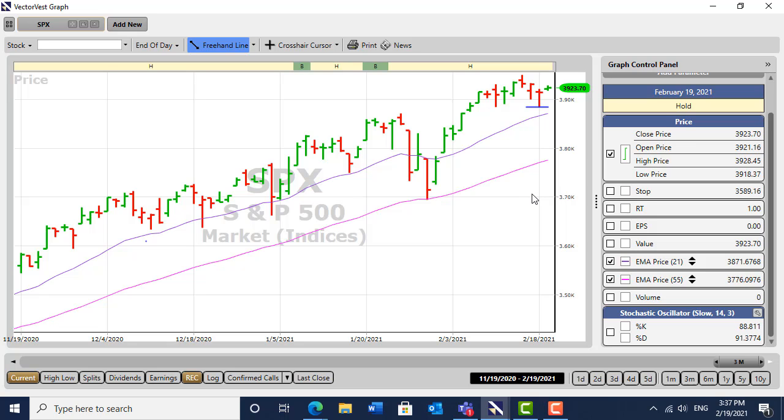So on VectorVest, the short-term trend has turned back to up. I'm very happy with the positions that I've got, and I would certainly be interested on Monday in looking for an entry in growth generation, looking for an entry in PLTR.